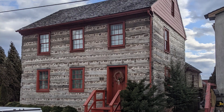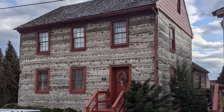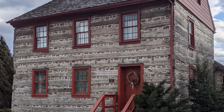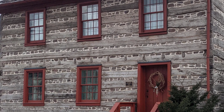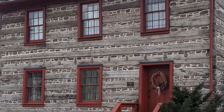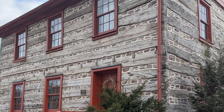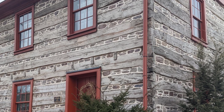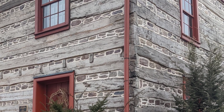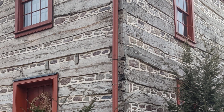There are a few old log cabins out there that look like this, that have the chinking in between the logs where stone is clearly visible. Some find it interesting to look at, others find it very appealing and wondered whether or not it would be appropriate to install in their log cabin. And here is my best response to that.